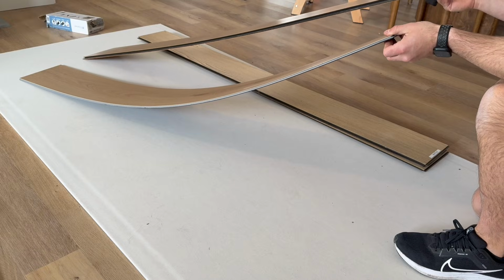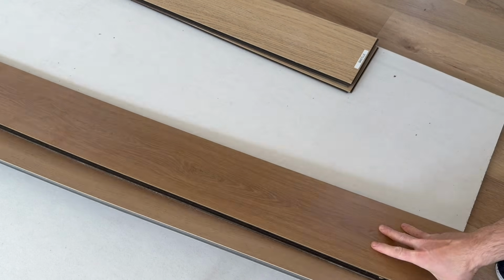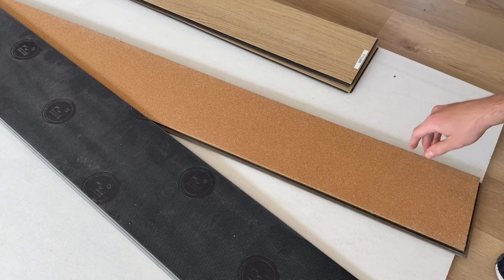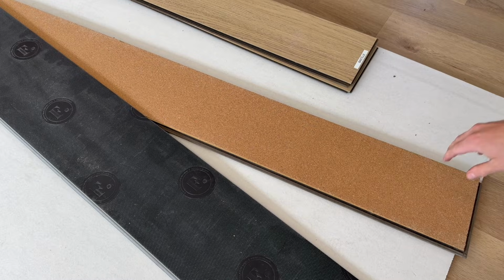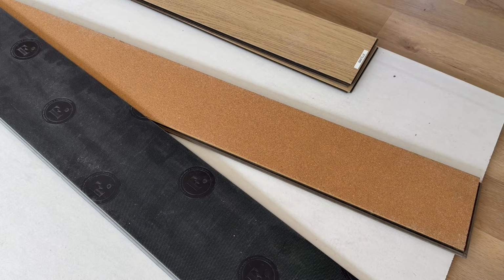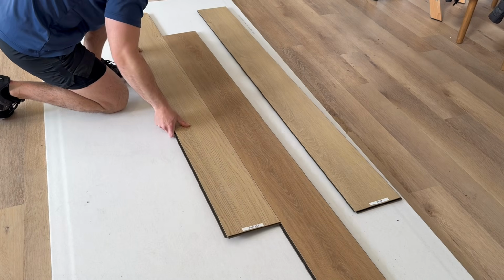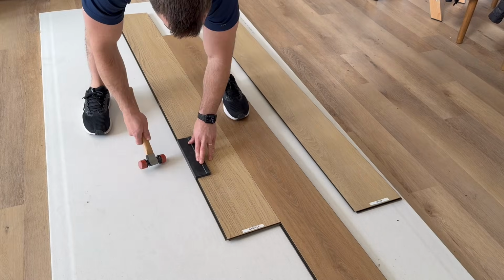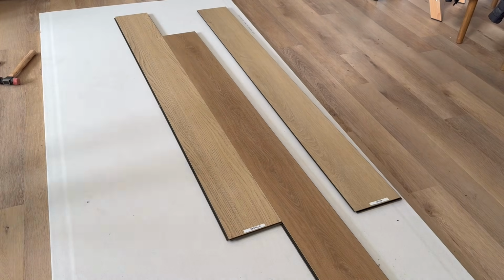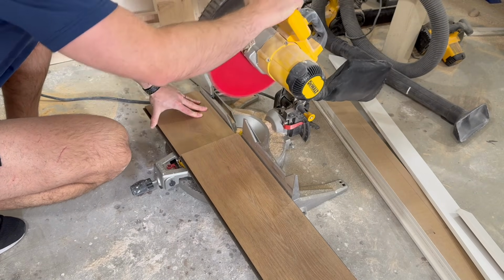The laminate's wood grain pattern is also incredibly realistic, and like the LVP, it has texture that you can feel. Both options have the pre-attached underlayment, but while the vinyl's is made of foam, the laminate's is made of cork and is 2 millimeters thick, which provides a little extra cushioning. Installation is very similar to LVP. It uses the same angle click system, and the boards don't need to be glued together or to the floor. The main difference is you can't just score and snap the ends. You'll need to actually cut it with a saw.